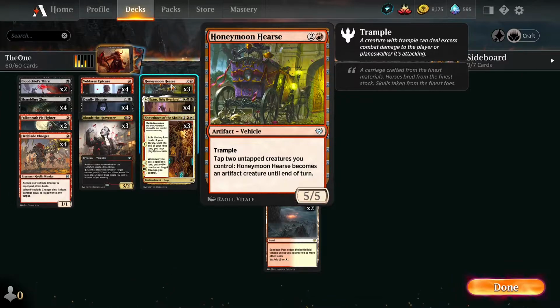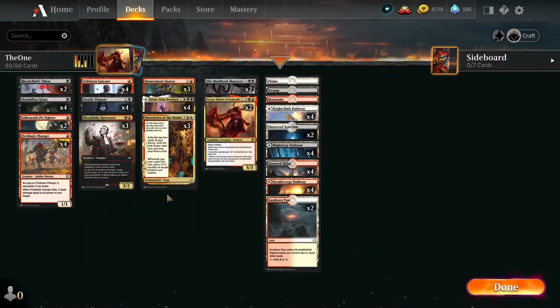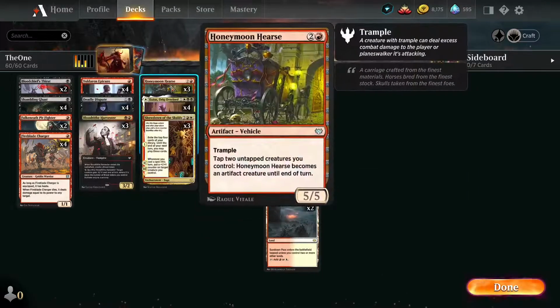Here's also a little bit of synergy with the hearse. When you have 2 creatures, let's say Epicure and Charger, you play your hearse and you can instantly tap, not instantly, I'm sorry, they have Summoning Sickness, but you can tap them for the hearse, just Epicure and Charger, the 2 smallest creatures, and go in for 5 damage with Trample. So this is something the opponent also needs to look out for.